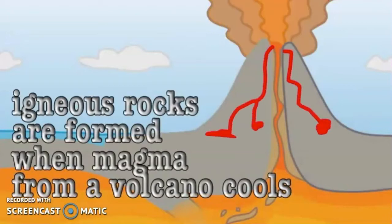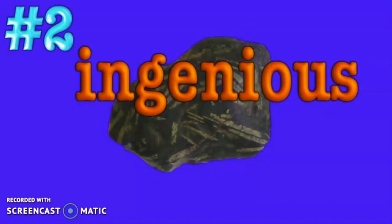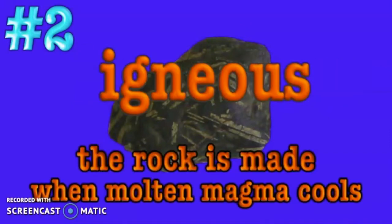Igneous rocks are formed when magma from a volcano cools. Ingenious how magma fills and puddles up in pools. Igneous rock is made when molten magma cools.